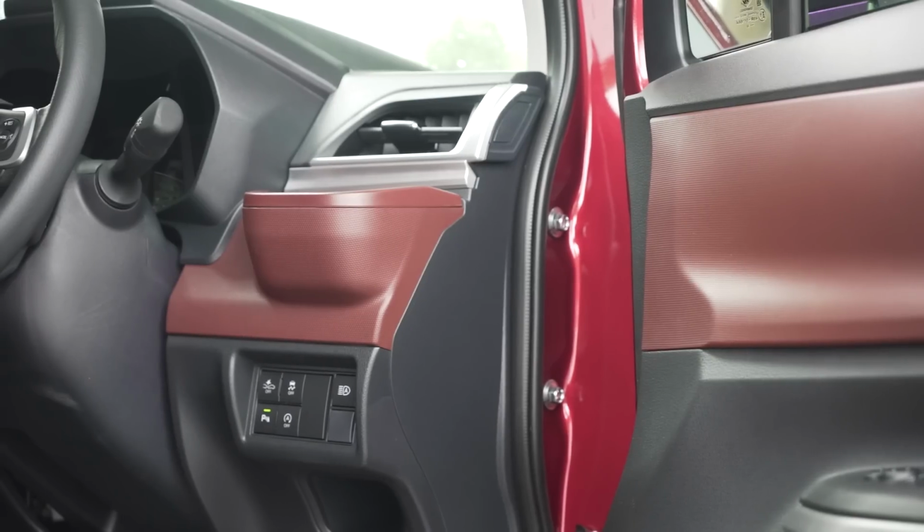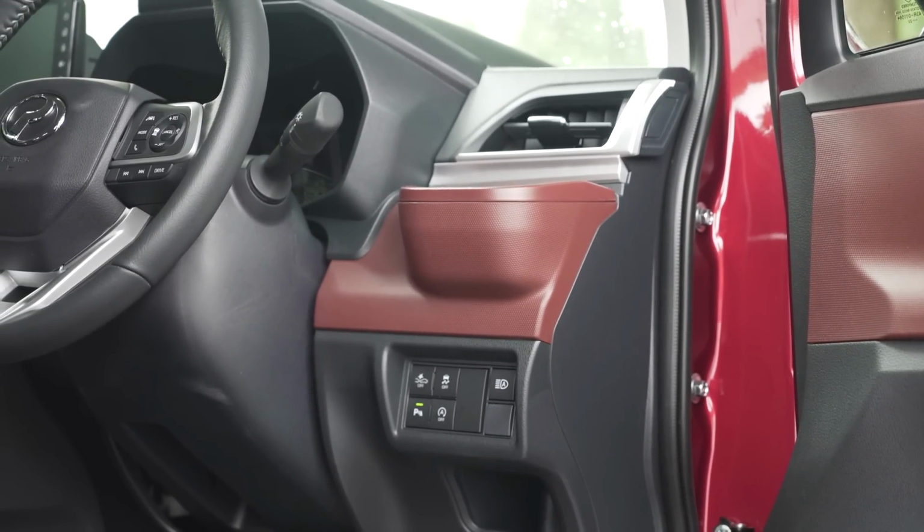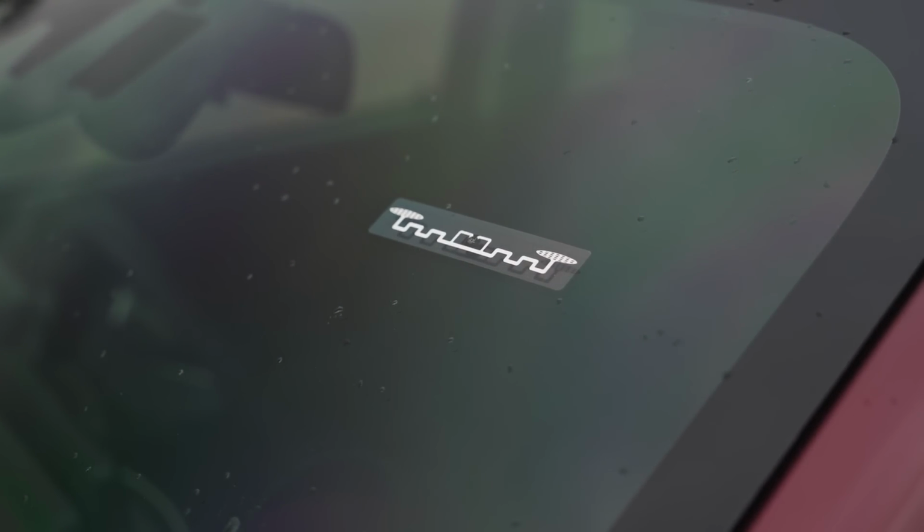Now personally, I would still prefer a built-in smart tag system like in the Myvi and in the Aruz, but RFID is supposed to be the future of Malaysian tolls.